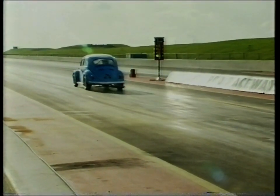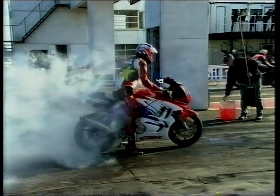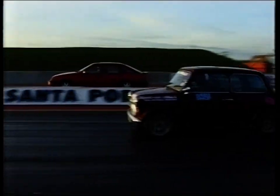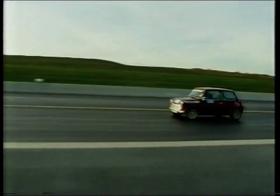The formula's very simple. You can race as often as you like until your fuel runs out. It's a great atmosphere and you'll see every kind of contraption on wheels. As for Richard and me, well, his Goliath finally got the better of my little David. But winning's not the point. It's the most fun I've had on four wheels for a very, very long time.